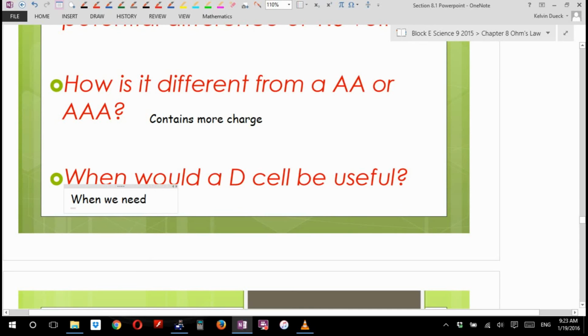Do I have this in your notes? When would a D cell be useful? When we need something to last longer and the size of the object isn't that big an issue. I guess I should say when the size or the mass of an object. You probably wouldn't want those D cells to try powering a little remote control helicopter, for example, because the weight of those would make the helicopter not be able to take off.